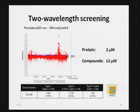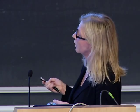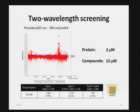And due to the time issues, we opted to run 2-wavelength screening, and we proved that it's a good condition to use when protein concentration is 2 micromolar, and we chose to use compound concentration at 12 micromolar. After all screening was performed for 100,000 compounds in the 2-wavelength mode, we identified 2,700 hits which satisfy this requirement. The difference in absorbance is higher than that and lower than that. And this constitutes 2.6% of the entire library.